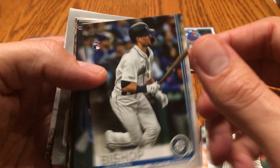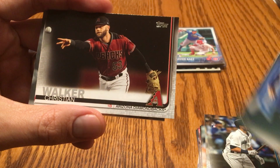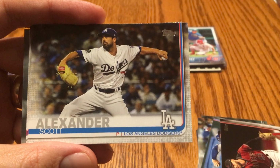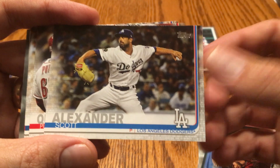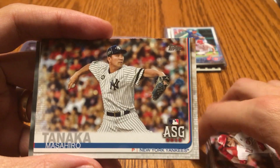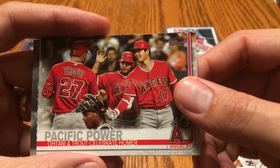Alex Colomé, Braden Bishop. Here we've got Muncy, All-Star Game. Got some of these horizontal cards now. Christian Walker, former Royal Scott Alexander. They basically gave him away to the Dodgers, and I don't know why. They should have hung on to him. Queen City Kings, there's Dietrich again, and Puig. Tanaka had a nice year. Probably the most reliable pitcher, especially once Severino got hurt and then Domingo Germán got suspended.